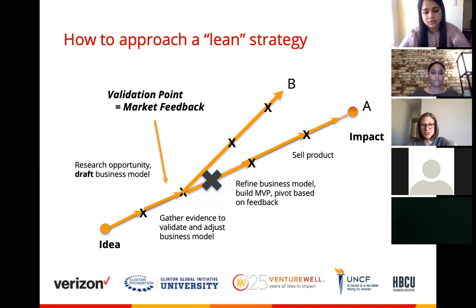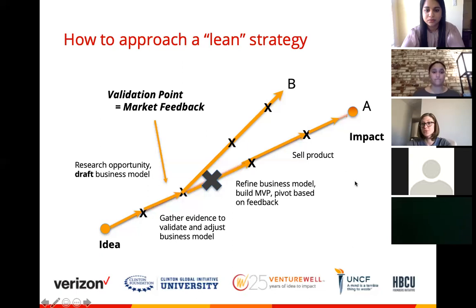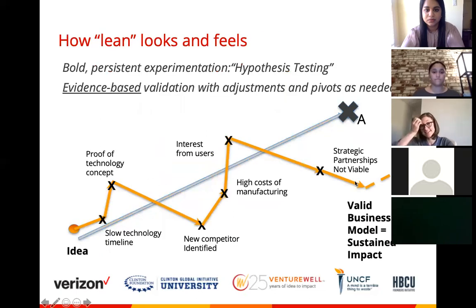This lean approach is really all about trying to treat building a business like a science experiment. You have your research question, and you go out and get evidence to validate those hypotheses through customer discovery, to see if your business model will work. And if not, changing and pivoting. So at each of those decision points, you use market feedback to help direct you to the place of ultimately having impact. Next slide, please.